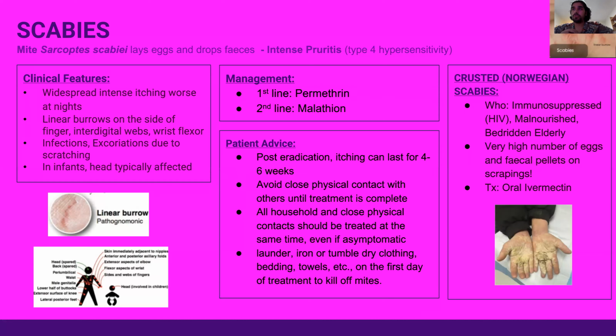So what you usually get is widespread intense itching, which is worse at night, and you get kind of these lines in between your fingers, and you might see it on these patients, and the excoriations because they've been itching so much. And in an infant, they'll be itching their heads a lot, so that's where it's affected. So the management is permethrin, which is the same class as ivermectin, and then melatonin is second line.